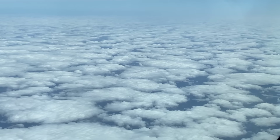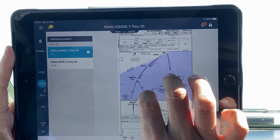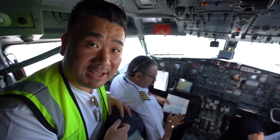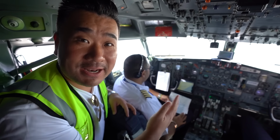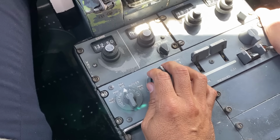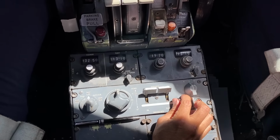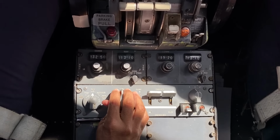Today we carry one loadmaster and one flight engineer. They're sitting right behind the cockpit here. So the 727 is a classic airplane. It doesn't have the autopilot panel at the top like the 787 or A350. The autopilot panel is actually at the bottom, and it's a very simple one. It's even simpler than the one I fly in general aviation. There's only navigation, and you can hold your altitude. It doesn't have auto throttle.